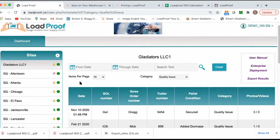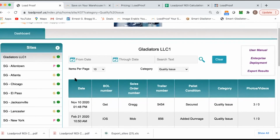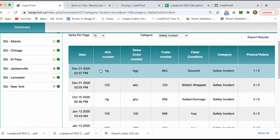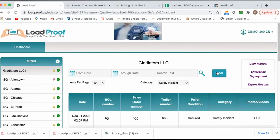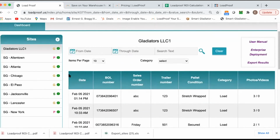And we have some LoadProof users doing this today, where they pull a report on all of their shipments, and then they review that with each other monthly. So that's one thing that gets done as well. Safety incidents, you could get this to your safety person and have them review all of their safety items on a regular basis. So there's that.